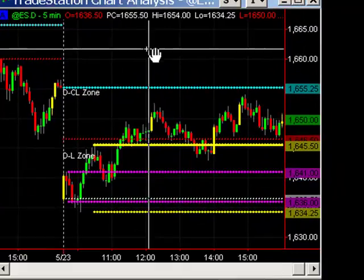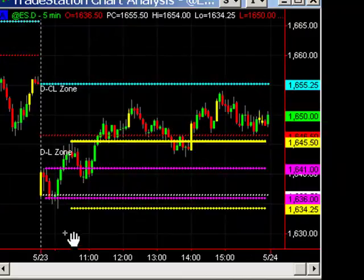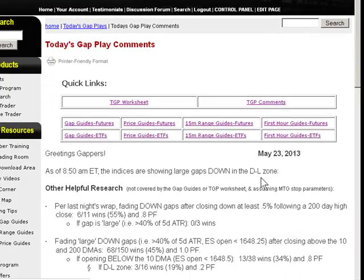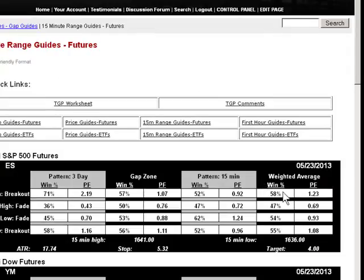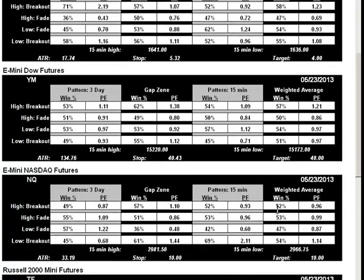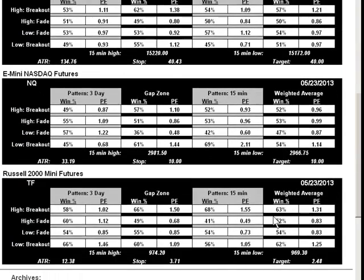And the data that came out was very bullish, favoring the high breakout on the 15-minute guides and the high breakout on the first hour guides. Let me show you real quickly so you don't have to take my word for it. I'm looking for 55 and 1.1. 55 and 1.1. Check. Check. Neutral in the NASDAQ. Check in the Russell.